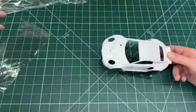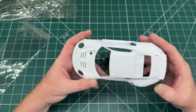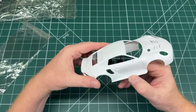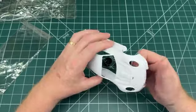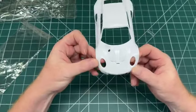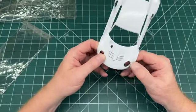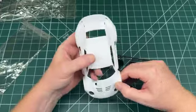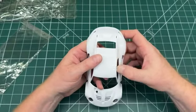in here we have the body. Oh my, that's a very significant step forward over some of their earlier work. There's the slightest mold line on there, one across the top of the wing here, running up there. Got it on the crease, right on the sharp crease. That's nice.